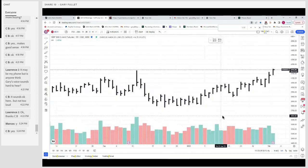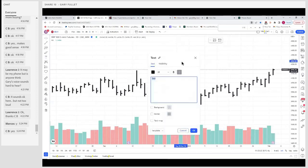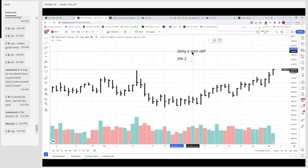This is a chart that you should have previously received in the newsletter and as a member. We have been bullish for a long time based on the Wyckoff, and let's just see how this came out to be. It should show some nice schematic, okay? So it's a daily minute S&P, and today's February 2nd, 2023.